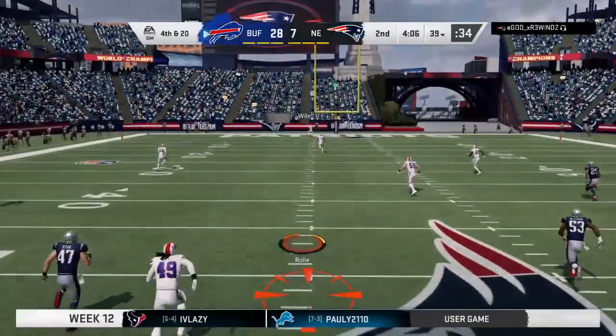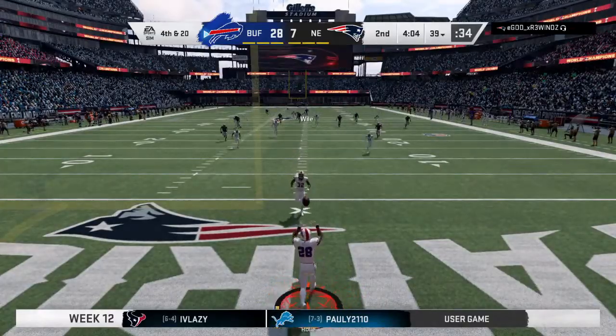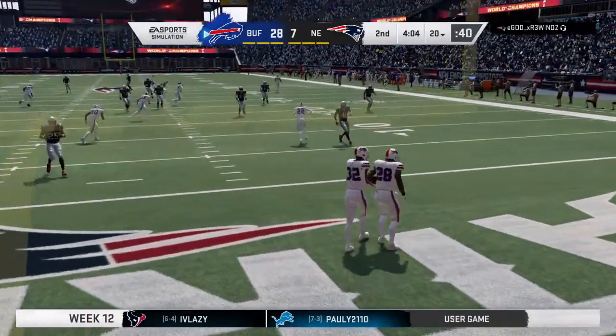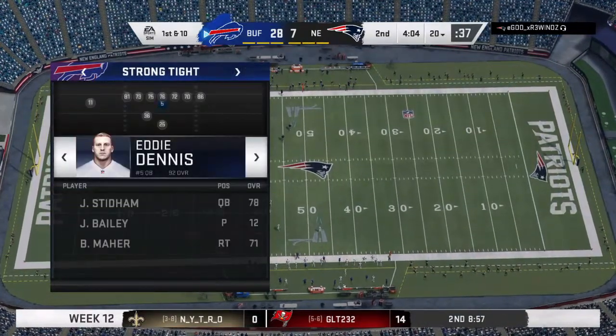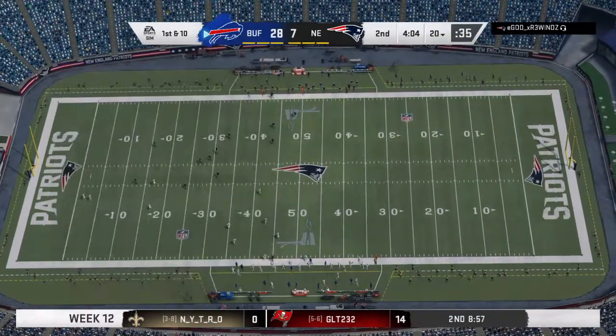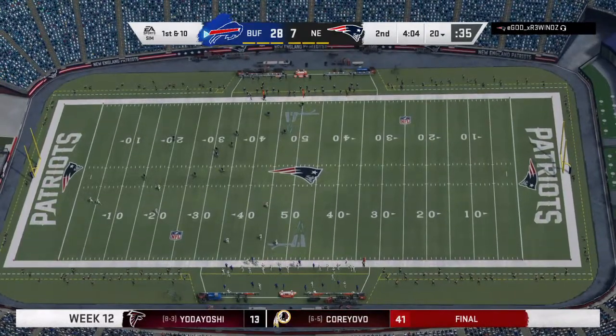And he gets this away, and look at this. This is a good one. And no return on this one as the fair catch is signaled for and taken. So possession goes over here on the punt. And the Bills will take over at their own 20.